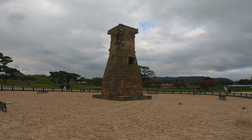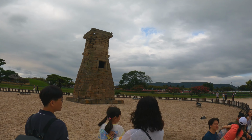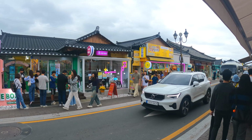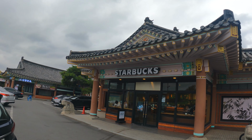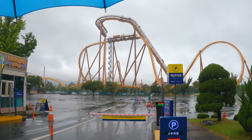There are some remnants that are still intact nearby. I didn't get a chance to explore everything, so I wandered through the local streets to get some food and noticed how a lot of brands have already integrated themselves into the classic style of building. There's even a roller coaster amusement park for some reason.